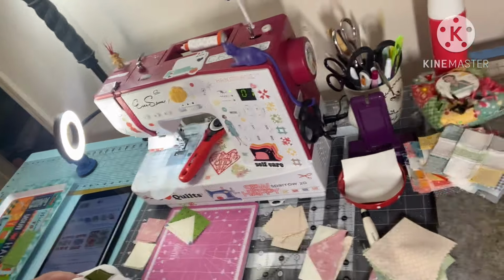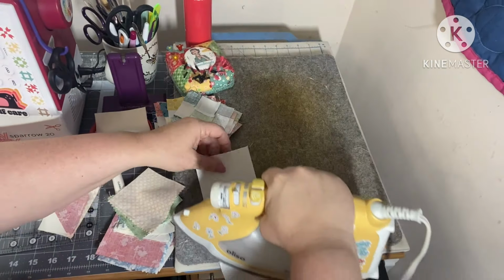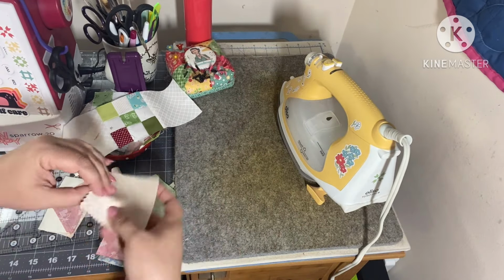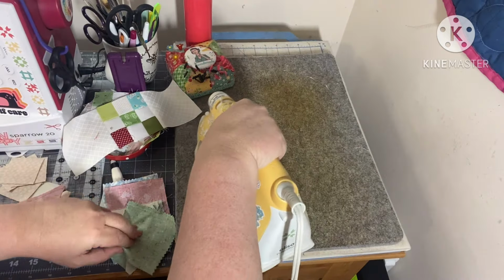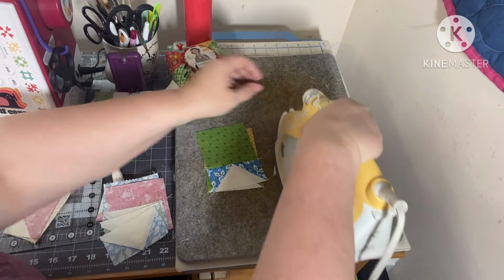Press. There's another Irish chain section. I'm gonna press these to the solid blocks. Like this.